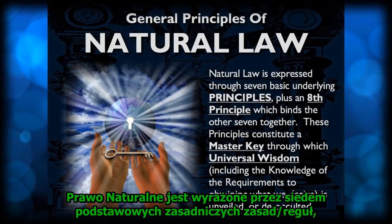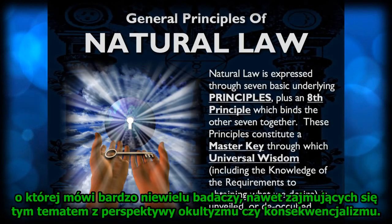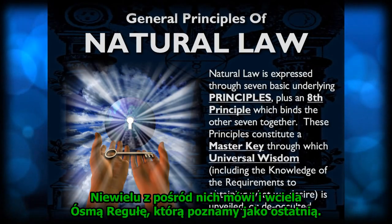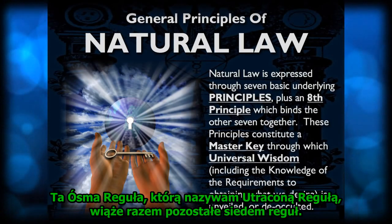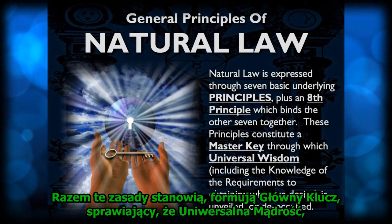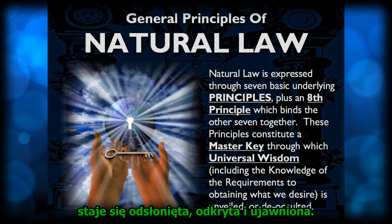Natural law is expressed through 7 basic underlying principles, plus what I have referred to as an 8th or hidden principle, which you hear very few other researchers, even people who are studying this from the occult perspective, or the consequentialism perspective, incorporate: the 8th and all-encompassing principle, which I'll get to last here. This 8th principle, which I call the lost principle, binds all the other 7 principles together. All right? These principles together constitute a master key through which universal wisdom, including the knowledge of the requirements to obtaining what we desire, is then unveiled or de-occulted.